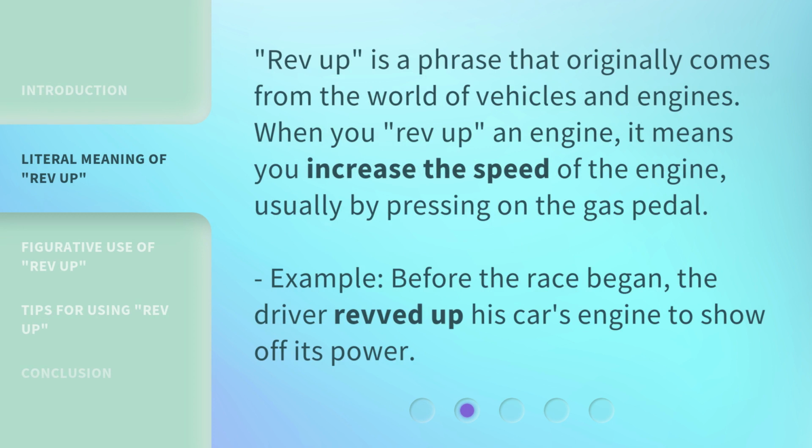Rev up is a phrase that originally comes from the world of vehicles and engines. When you rev up an engine, it means you increase the speed of the engine, usually by pressing on the gas pedal. Example, before the race began, the driver revved up his car's engine to show off its power.